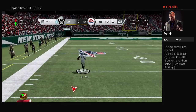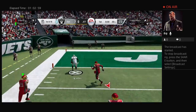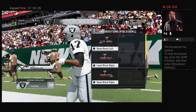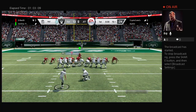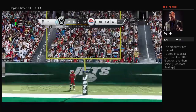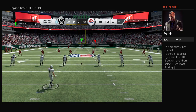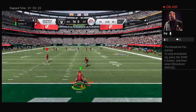Jeffrey with a catch left side. Past the 20, 10, and all the way in. Touchdown, Oakland. Alshon Jeffrey, an 80-yard touchdown. And the Raiders are able to strike quickly for 6. Extra point up and good by Sanders, and it's now 14-0. Now after the touchdown, ready to kick it away is Sanders.